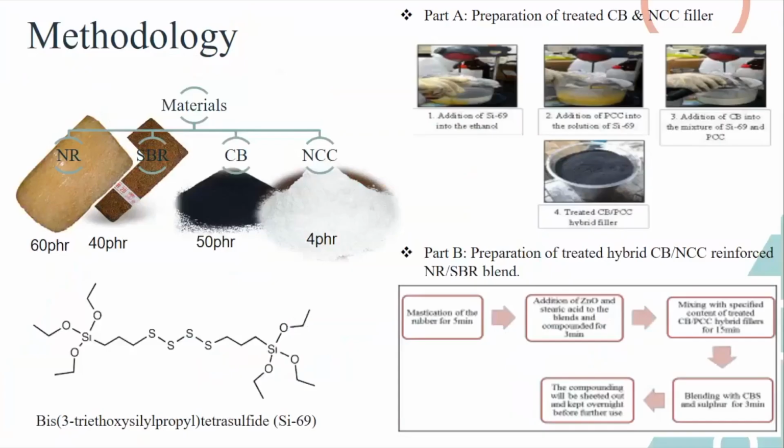In the methodology section, the main ingredients used in this research were natural rubber, styrene butadiene rubber, SBR, carbon black, nano calcium carbonate, and silane coupling agent. In this research, natural rubber was blended at a fixed ratio with the SBR, about 60 phr of natural rubber and 40 phr of SBR. This rubber blend was reinforced using treated carbon black and nano calcium carbonate at a fixed ratio, about 50 phr of carbon black and 4 phr of treated nano calcium carbonate.